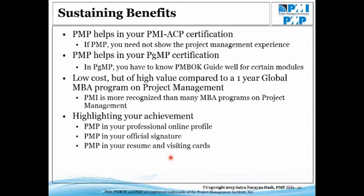You can grow from a project manager to a program manager to a portfolio manager, so there are multiple certifications available. PMP helps you in PGMP. In PGMP, there is a standard guide where you have PMBOK concepts applicable. PFMP, as I said in the beginning, is portfolio management professional. So there also you will know how the ITTO format of PMI helps you. It won't help you directly, but indirectly it is going to help.